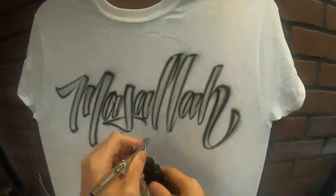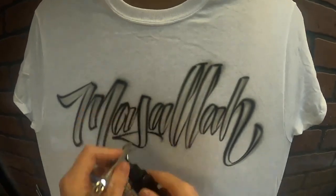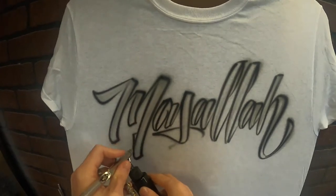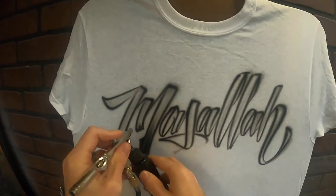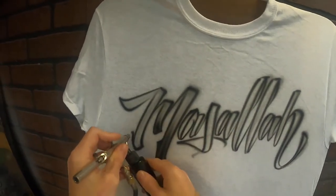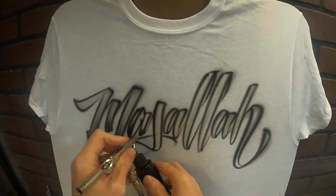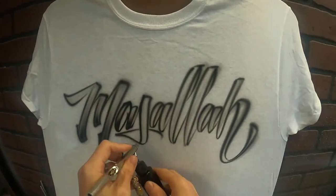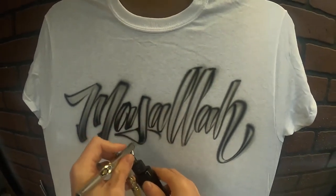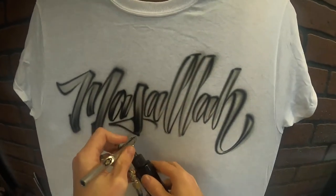Not happy with that. I don't like it at all. I'm gonna make it look a lot better. I gotta make my A's look more like A's, because right now they're kind of not. I gotta add this curly thing down here.